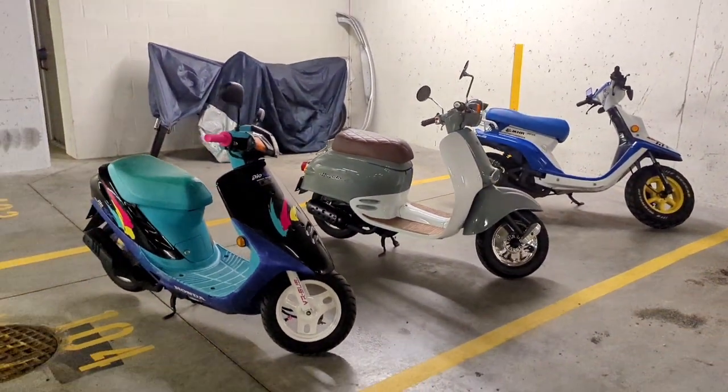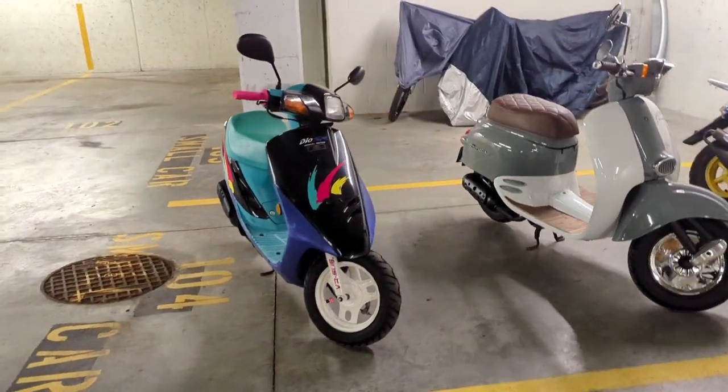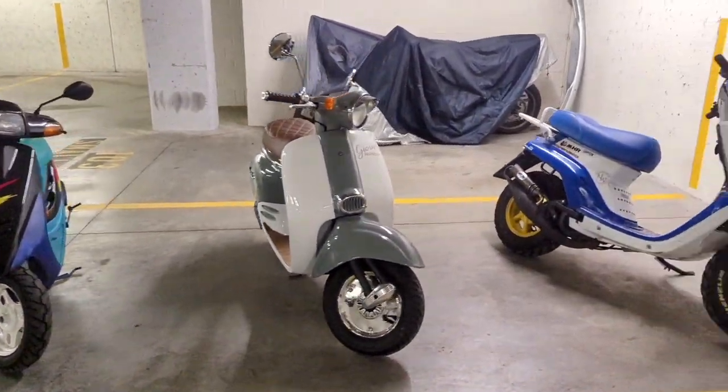But this is the current lineup. Honda, Yamaha.